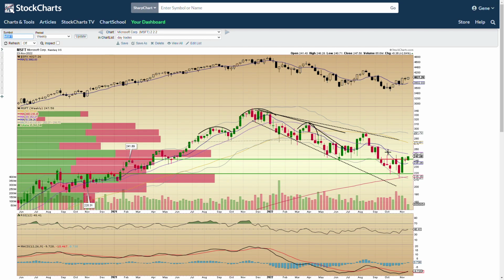Microsoft on your weekly chart, your 9 is turning up, but you have your 20 up here. That would be your next level of resistance. If we do continue to push, your MACD is changing character.